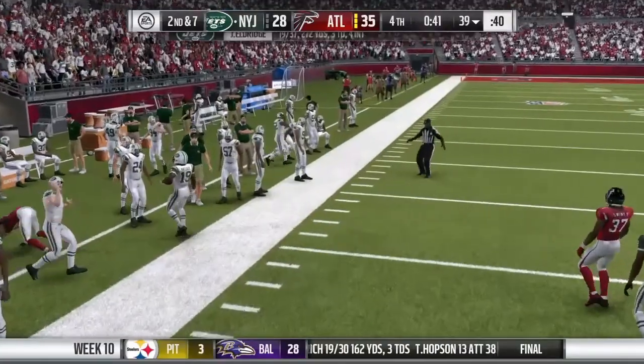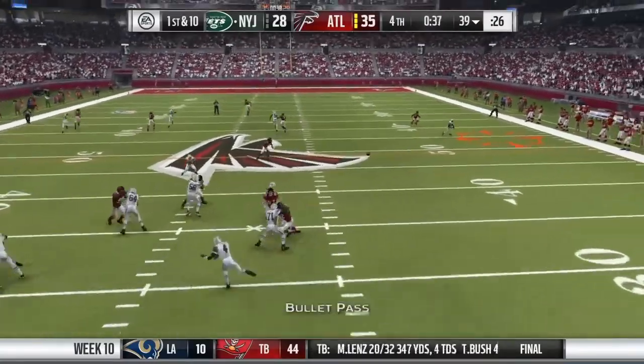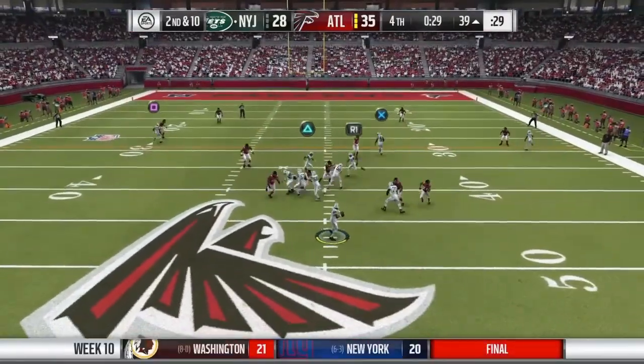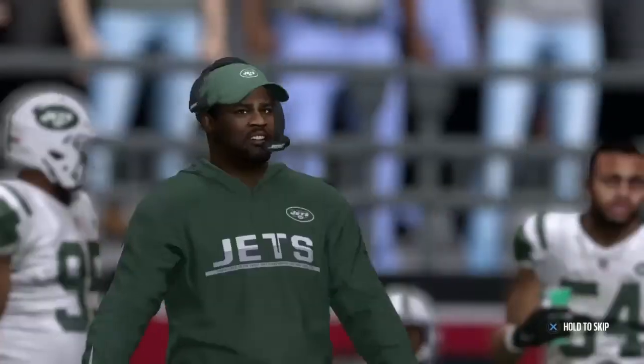Here's the execution. Looking left side, it's complete. He's got it, in bounds. Now they can breathe a little bit as they contemplate what to do on the next down. And he's got his man on the comebacker. They'll look to throw. Oh, there's that man again. It's complete, and he gets this one all the way down to the very end.